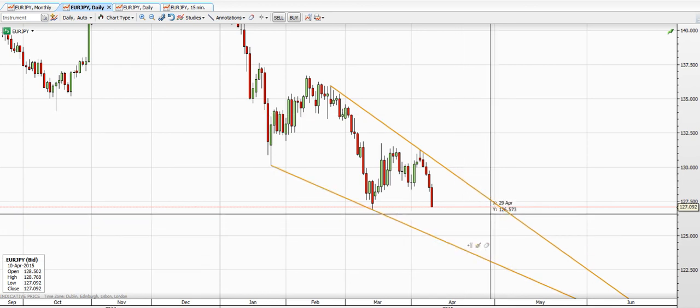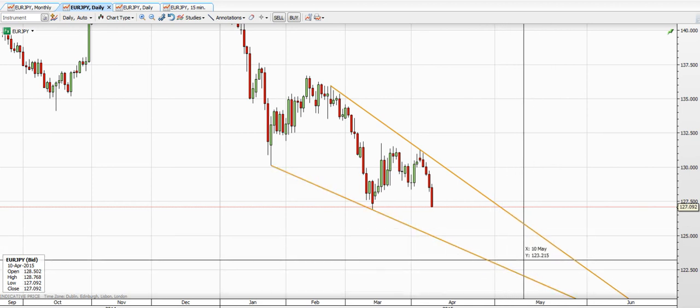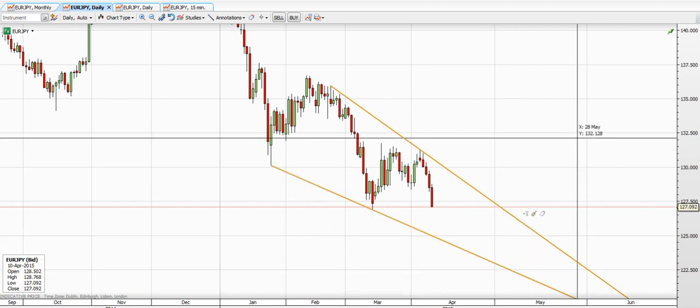We then expect correction higher, maybe some choppy price action, could even go all the way into May before we get an eventual break to the upside. And it also lines up, it's also correlated with our views on euro dollar and dollar yen. Obviously dollar yen, scope for some mild buying early in the week to sell into. Euro dollar, the bias is still to the downside.